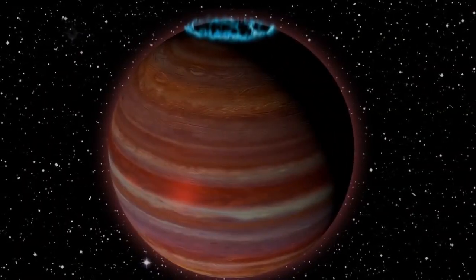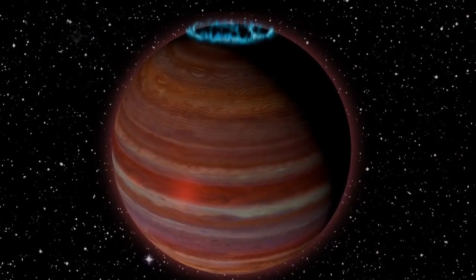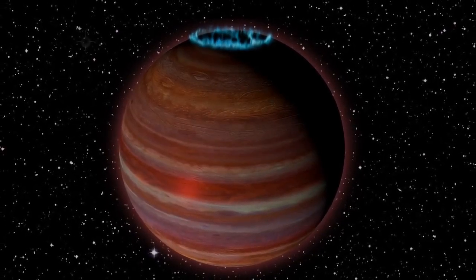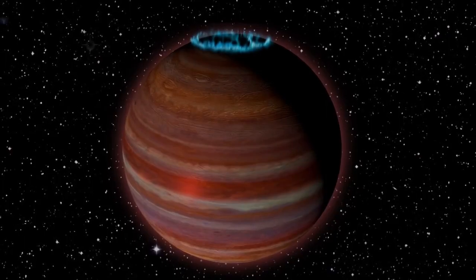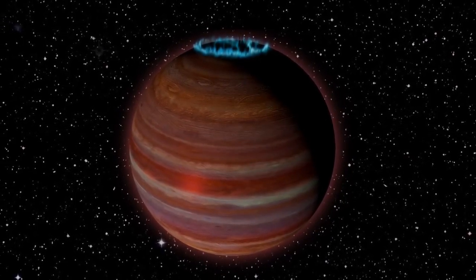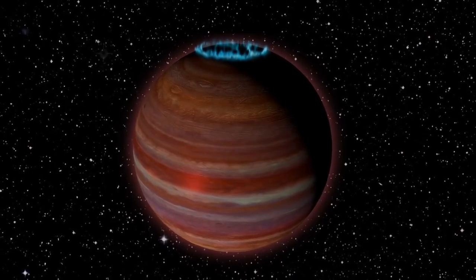discovery. Researchers noticed that it produced its own auroras, similar to the ones that we see on Earth, which meant that it must have its own magnetic field. It wasn't known for sure whether this was possible, especially for an object that had been adrift for so long, but the mechanisms behind its occurrence are still not understood.